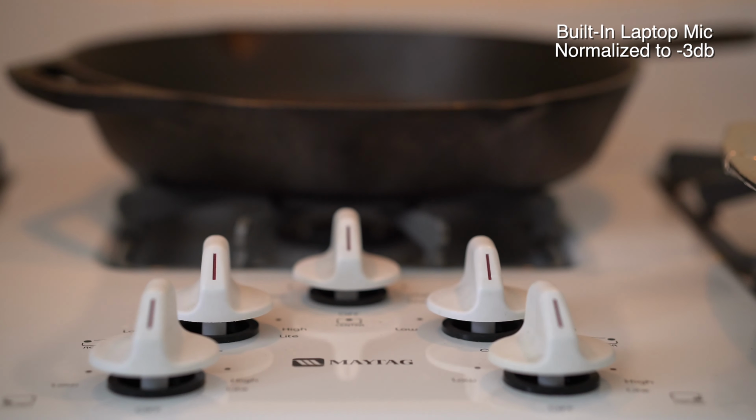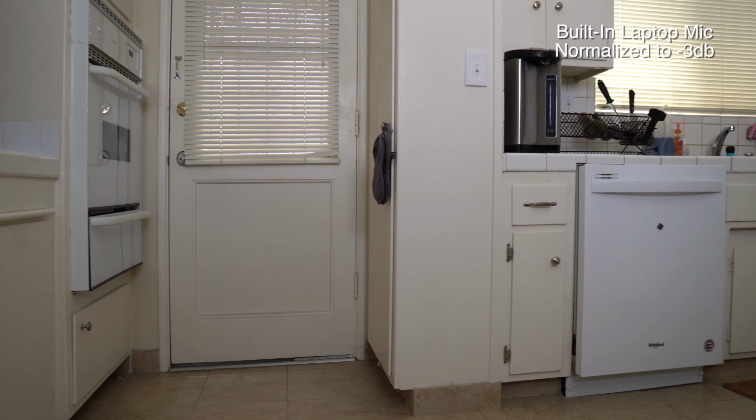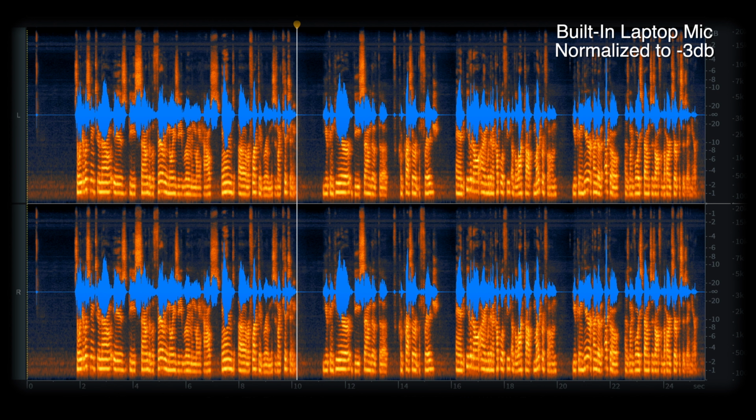So what you're listening to now is the sound of a fairly noisy room in my house and a reflective room. This is my kitchen. You can hear the sound of the compressor of the fridge. And even though I'm within a couple of feet of the laptop microphone, you can hear a kind of echo as my voice bounces off of the hard surfaces in here.